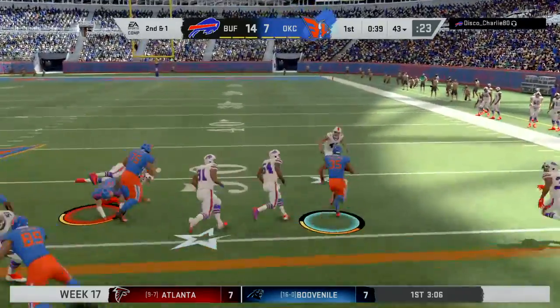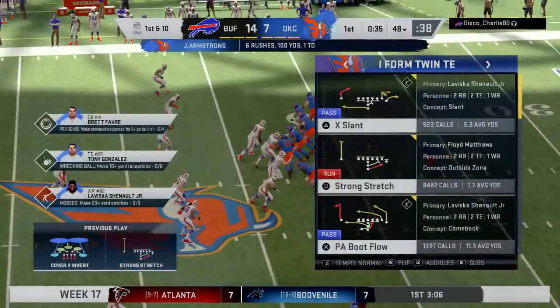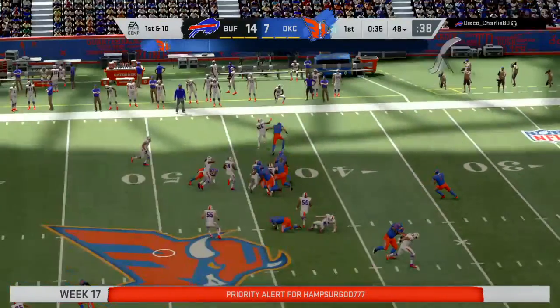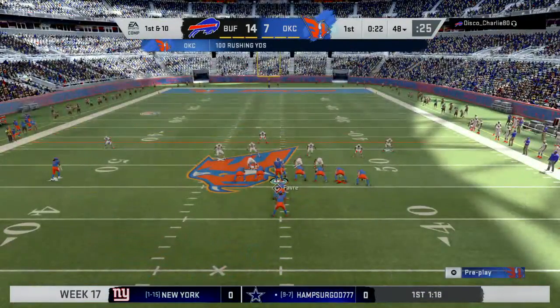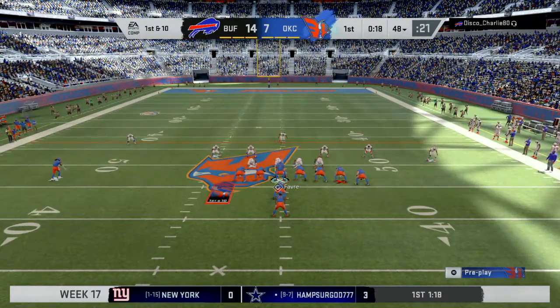On 2nd down, it's Armstrong. And he'll get it out a couple yards shy of midfield at the 48. Getting the sense, Charles, they're going to put a big emphasis this afternoon on the run game. And why not? What we're seeing so far, working pretty well from them.